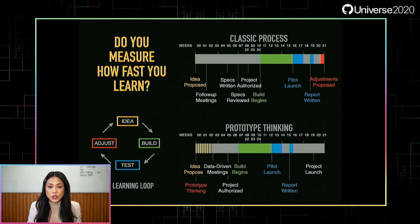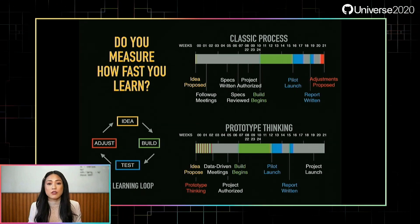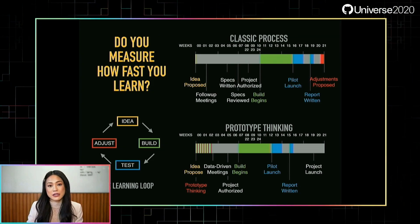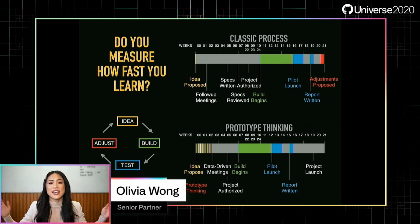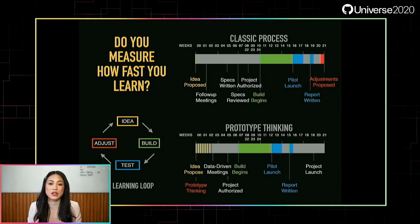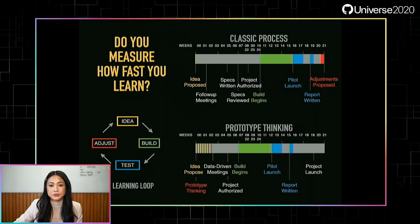This is a slide that shows the classic way that people build ideas and projects. It usually takes them, on average, 24 weeks to go from the stage of having an idea to building it out as a prototype, to testing it with real people, and then making adjustments. Now, in prototype thinking land, we like to take this 24-week process and compress it into 3 days, into an hour, into an afternoon. So my goal is to show you how to get through that build process, which is also called a learning loop, in record time.